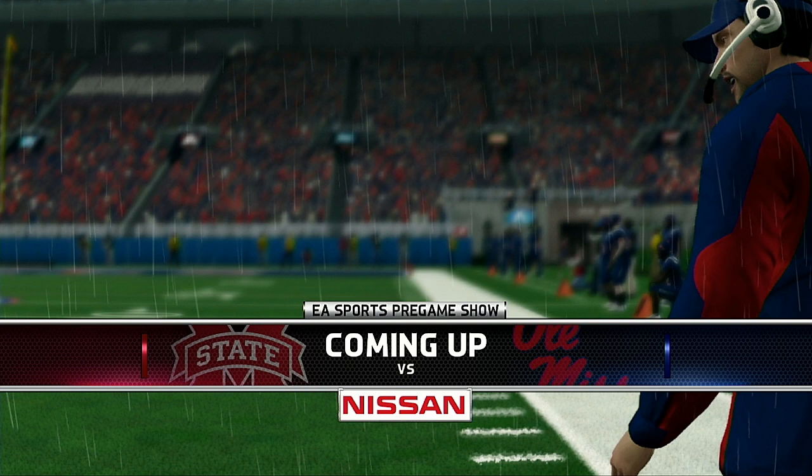Innovation that excites. The Bulldogs and the Rebels are both on the field as we take a live look at what's going on as Mississippi State and Ole Miss get set to square off in the Egg Bowl. Why the trophy looks like an egg. Somebody's going to have their hearts broken today.